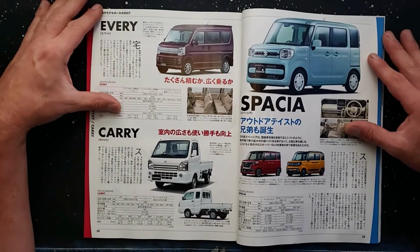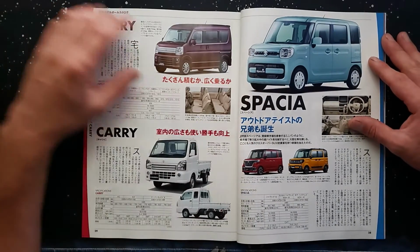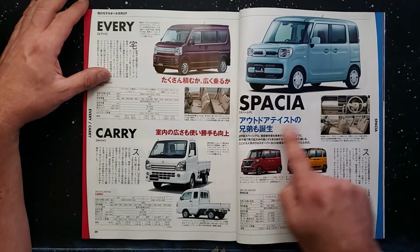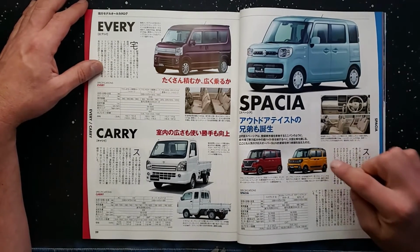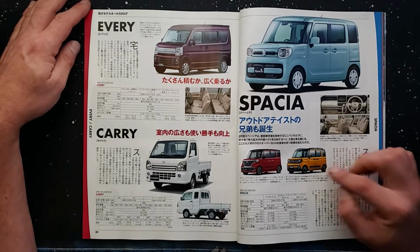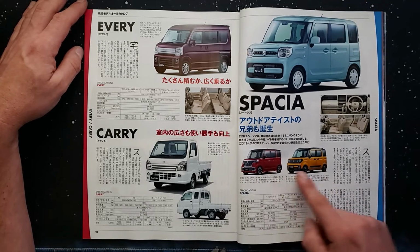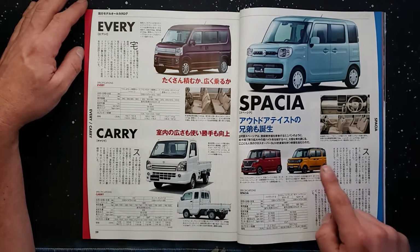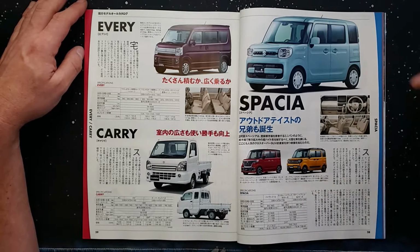We have the Spacia. The outdoor taste Spacia. These are very, very popular at the campsite and around town, the Spacia Gear. I'm not really sure why. Maybe it just looks better than this, which I think it does. I think that's a cooler looking car than that. If you follow my Instagram, you will see that quite often because they're a common little car.